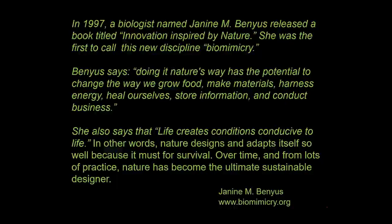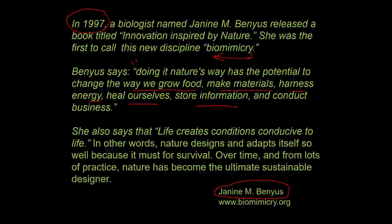Okay, look at this. So this has been invented very recently. It was invented by Janine M. Benyus, and she was the first one to term this concept as biomimicry. And she says like this: doing it nature's way has the potential to change the way we grow food, make materials, harness energy, heal ourselves, store information and conduct business.